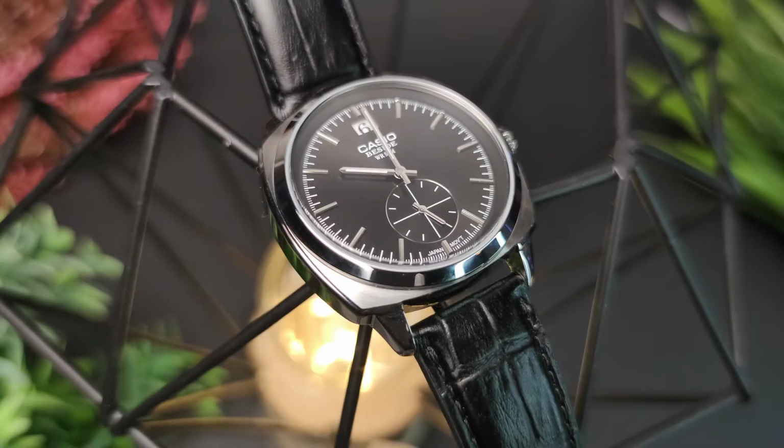The best part about this unique Casio is its price. At just $110 or 450 ringgit in Malaysia, it just doesn't get better than this.